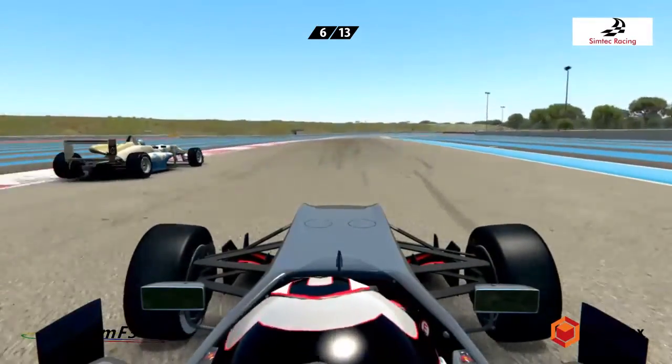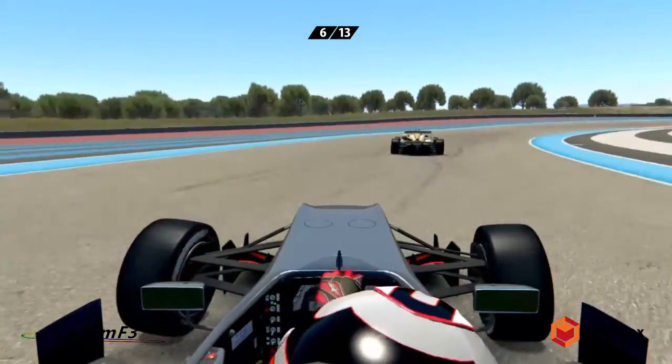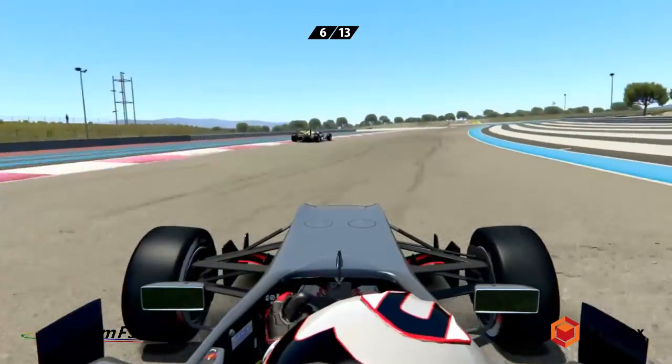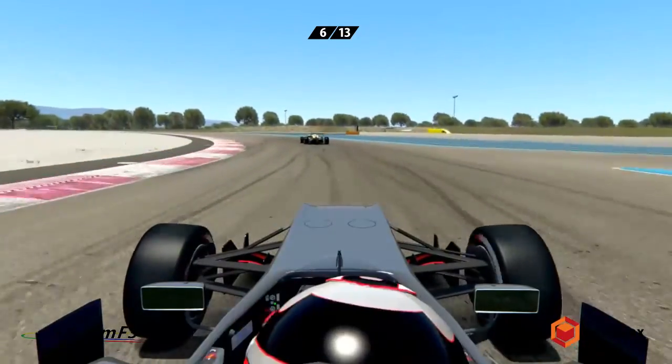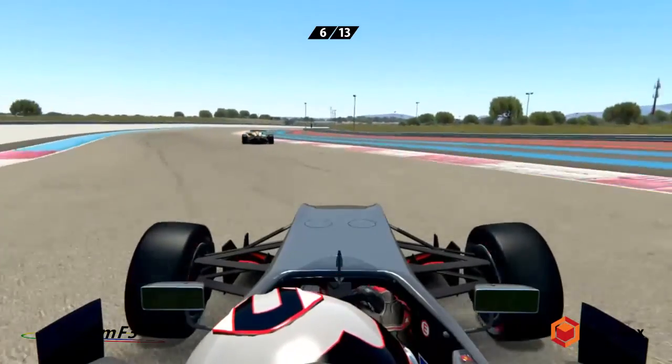Here comes Hembry now. He's got the inside on, surely, but he pulls out of it. Perhaps a wise move there. Difficult to get two cars through there at speed. Liddell much quicker through there. Perhaps a better aerodynamic setup through there.